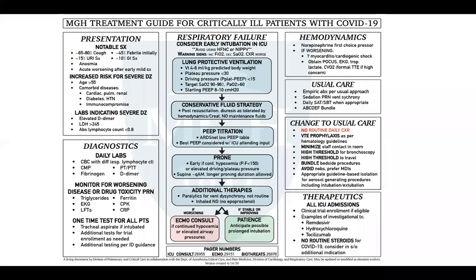We have a line group which bundles doing all the lines in these patients after they're intubated. So there's a group of people, including IR folks, anesthesia folks, and surgery folks, who are doing the central lines, the dialysis lines, the OG tubes, and the arterial lines in these patients, all by the same person in the room, so that we can minimize exposure. Some of these are things which have been happening and will probably continue to evolve as we see more of this.